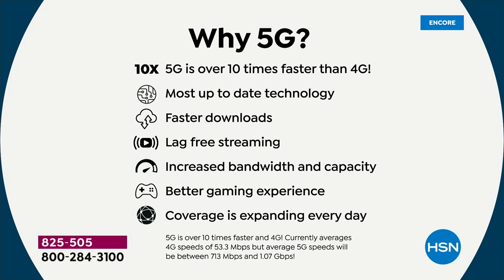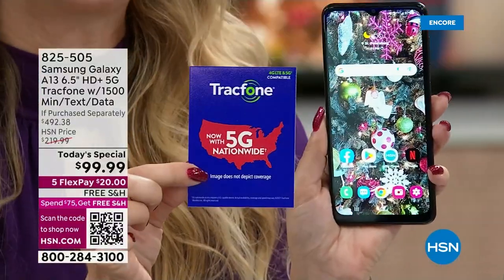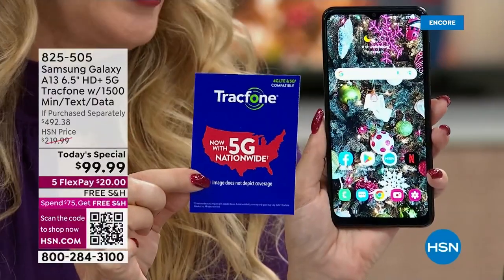And here's 5G. It's over 10 times faster than 4G. If you've ever been frustrated because you're listening to a song, you're watching a movie on Netflix and you get the spinny circle, I think Alice calls it the spinny circle of insanity. You don't get that with this phone because it is lightning fast. You get the most up-to-date technology with faster download speeds, lag-free streaming, increased bandwidth and capacity, better gaming, coverage is expanding every single day. So if you want the latest and the greatest, I like to say that this is a future-proof phone because you do have that 5G service that comes with it. If you're buying a phone today, you want something that's going to work well for you tomorrow, that's the Samsung Galaxy.